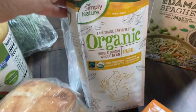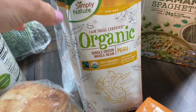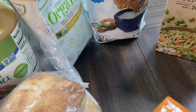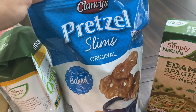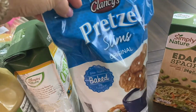I grabbed their coffee. Last time I was there, I grabbed this as well, and we loved it. So I grabbed another one, and it's really inexpensive. I think it was even on sale even more today, but it's already inexpensive, even not on sale. And then my girls like these, the pretzel slims, so we grabbed those. Usually I get a big bag from Costco, but we weren't going there today, so we just grabbed these. And again, the prices there are so good.